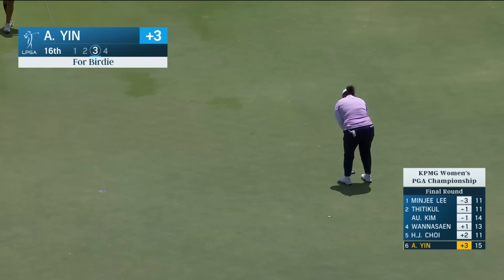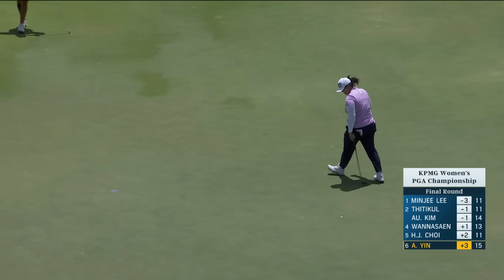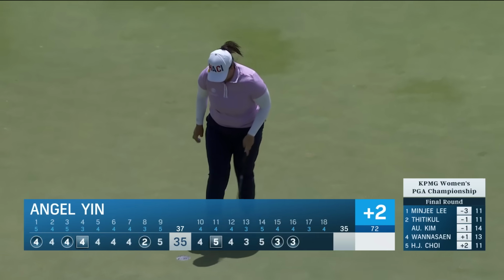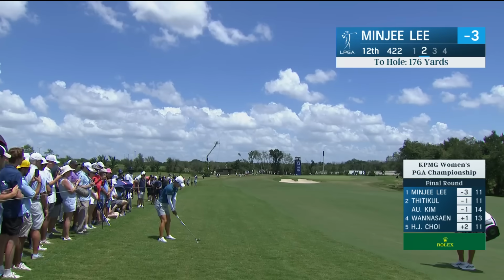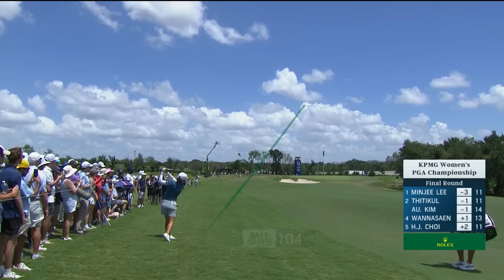Angel Yin for birdie at 16. She's quietly creeping her way right up this leaderboard, Terry. Yeah. Wow. Top 5 right now, back-to-back birdies. She cannot run this up because of the bunker that's right in front of the green.